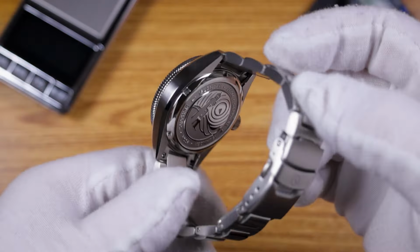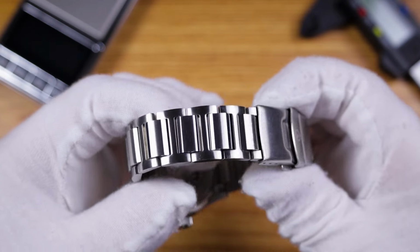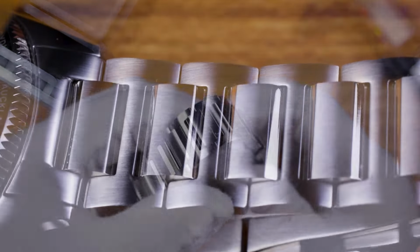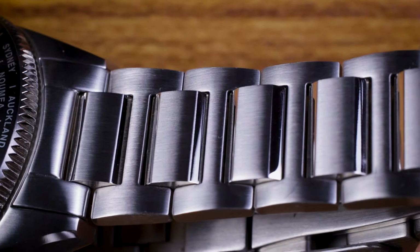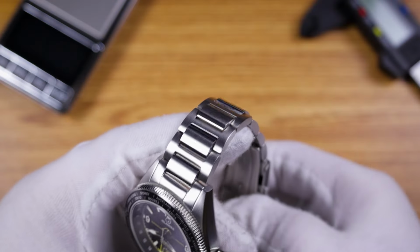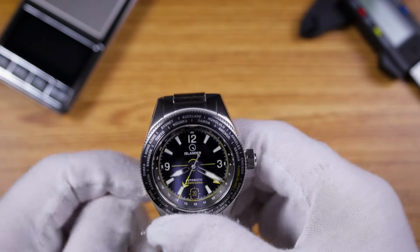The Calabro is fitted with an H-link bracelet that's mostly brushed but has polished facets on the edges of the smaller, slightly raised inner links. I'm usually not a fan of polished links, but it's subtle enough here that it doesn't bother me. Or maybe I'm just developing a tolerance to bling.